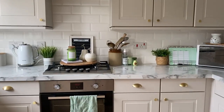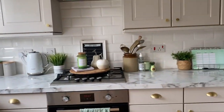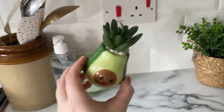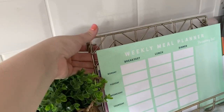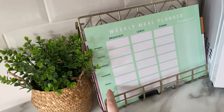You might be able to tell the theme in here is green. I just think green is a really nice bright and fresh colour for the kitchen, and especially as we usually have little plants or flowers over there. So I've always got little candles and little ornaments in green. I really love this little avocado one. How cute is that? And then I've got my little weekly planner thing, which is on this metal holder, I think it was a cookbook holder from Sainsbury's, the Habitat range, and I absolutely love it.